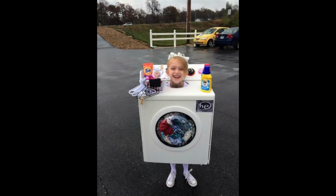Isn't this costume cool? She's dressed up as a washing machine. She has a load of clothes in there. Check it out. She has Tide. She has her hangers and everything in that little bucket there. This costume is so cool.